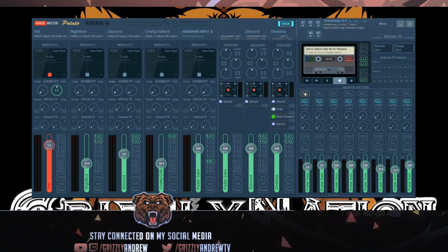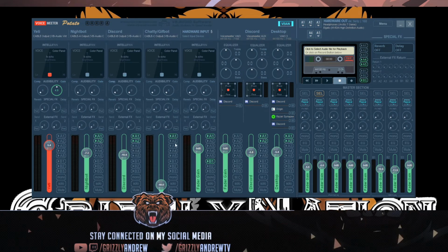So here we're looking at my A1, which is my headphones. You can see that I have Chatty only going to my A1. For my A2, I have it turned down all the way, even though that isn't necessary. This ensures that when Chatty goes off, it's only sent to my headphones and not to my Elgato. If you're not using a dual PC stream, you'll just want to make sure that you have it muted or not sent to whatever your desktop audio is.